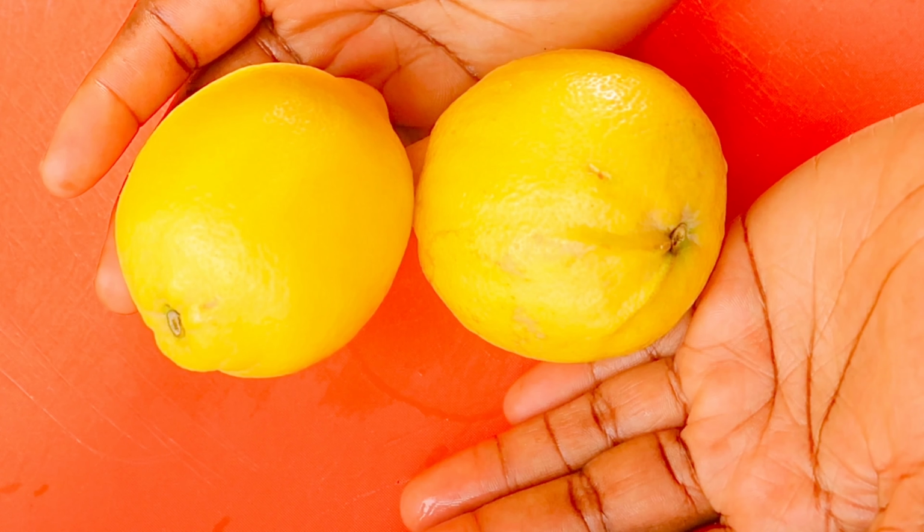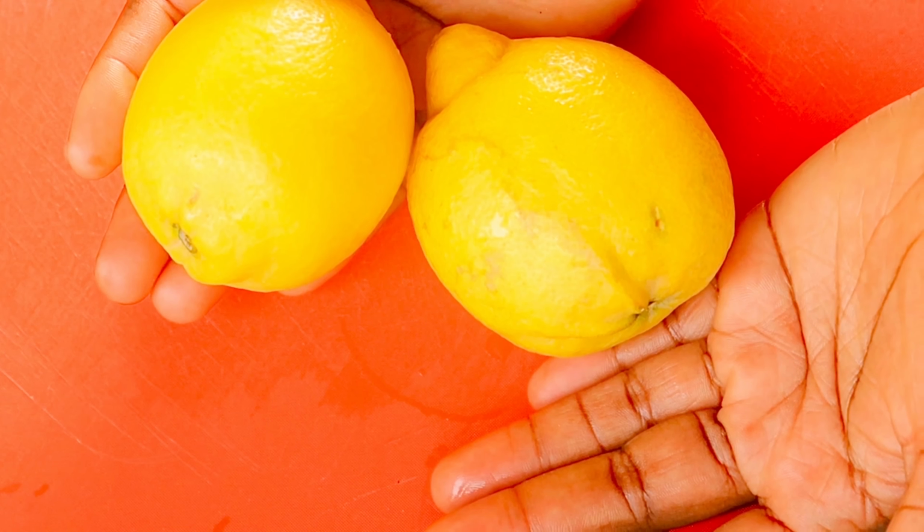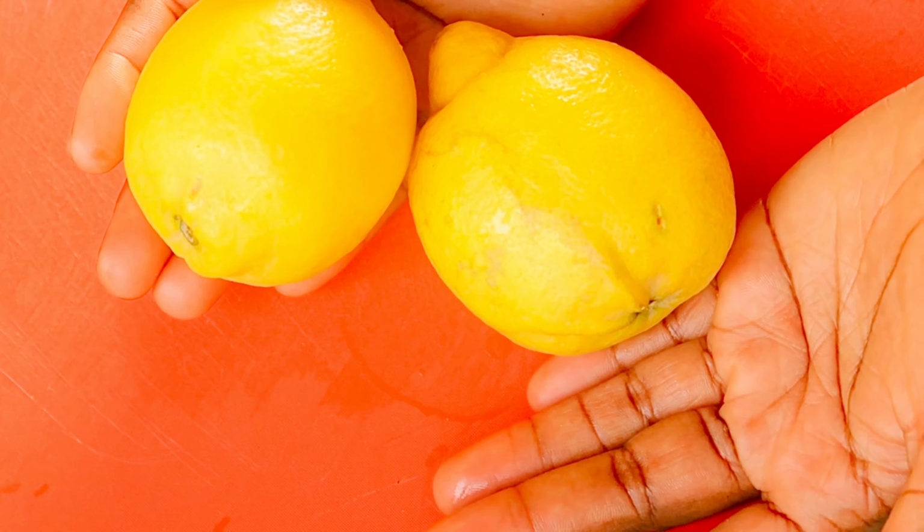So the next thing we have here is our lemon. So guys, I'm making use of 2 lemons in this recipe. Go ahead and add or minus depending on the quantity you want to make yours, okay?